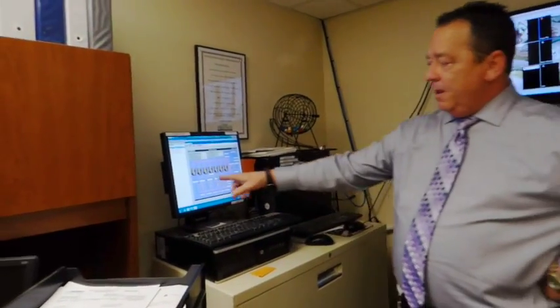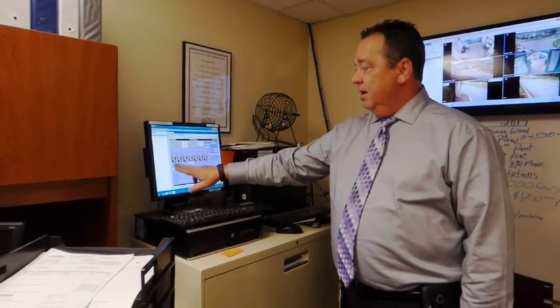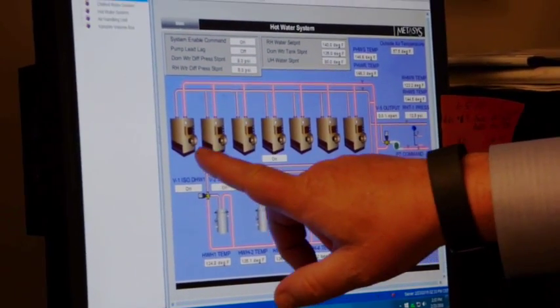The way these boilers work is it calls for hot water. So we have a sensor that tells the boiler, I need hot water. So we have 5 holding tanks downstairs, and those holding tanks hold that water and maintain it at 148 or 150 degrees. Holding that temperature, the boilers will feed those holding tanks.